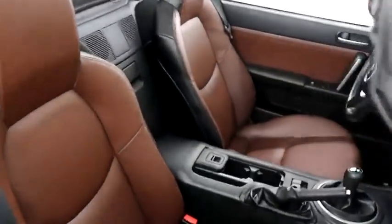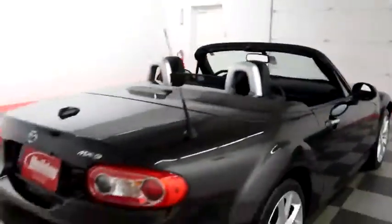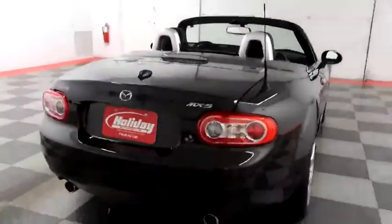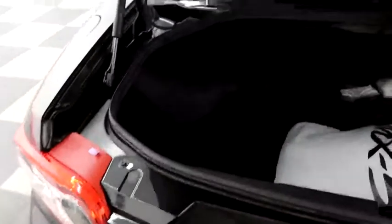Inside, leather interior. One more look down the passenger side, then swinging around to the back end. You have dual point exhaust on the back. Taking a look in the trunk.